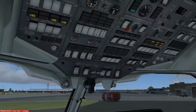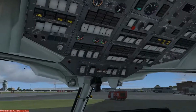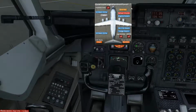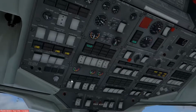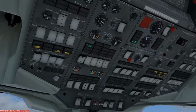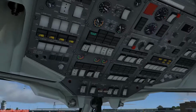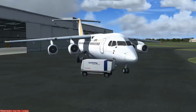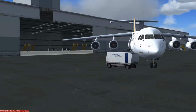Okay, that's fine, I'm happy now to go on to external power, so we'll go to the control panel, connect the wheel chocks and the ground power, and we'll connect the ground power through there, and the APU generator can now come off like so, and the APU can now come off as well, and the fuel pump can come off as well. Brilliant stuff. So there we go, now on the ground power, and there we have it. We have arrived very safely, in fact, into London Southend.